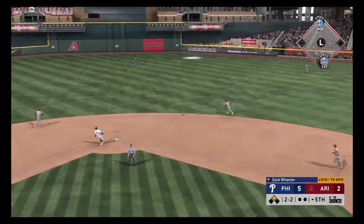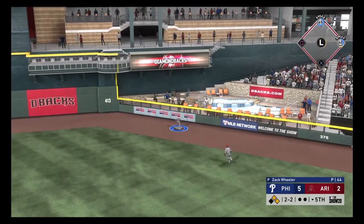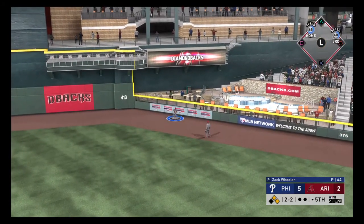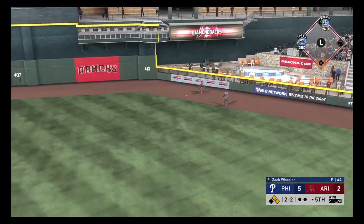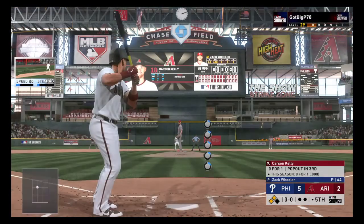Is swung on and driven out to right center field. A ball that's well hit. And he can't track it down. A base hit. And he's going to get to second now with nobody out.